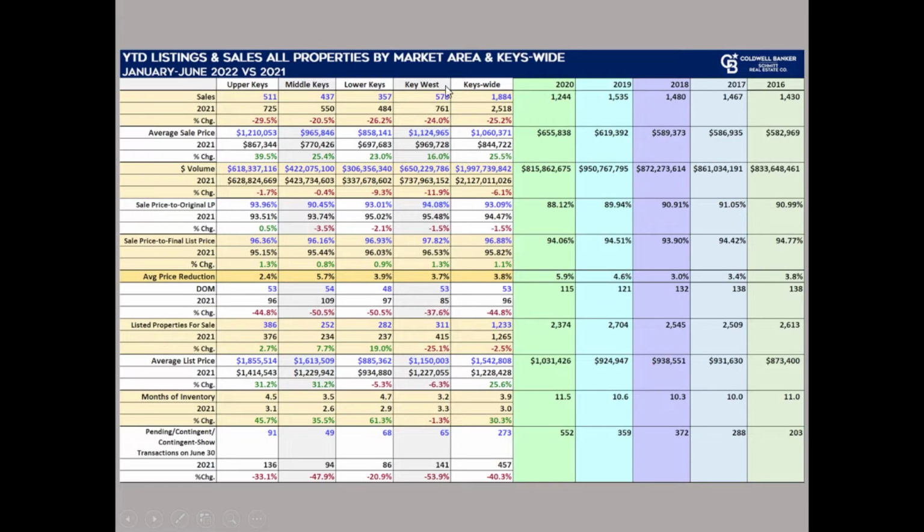So here we are. This is the updated set of stats covering the period between January and June of this year, versus the same period last year. In the Keys-wide market, I'm going to focus on a few things. The sales are down, and that's the same thing we saw last time, through the end of March when I did a video. And interestingly, the sales price is still up.